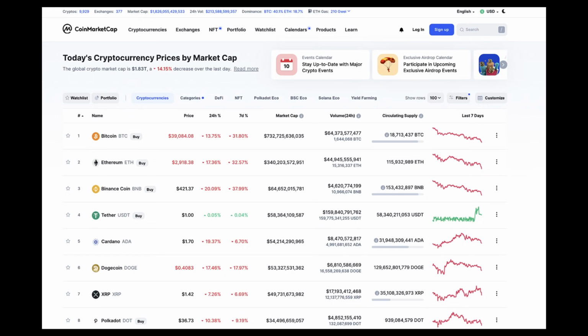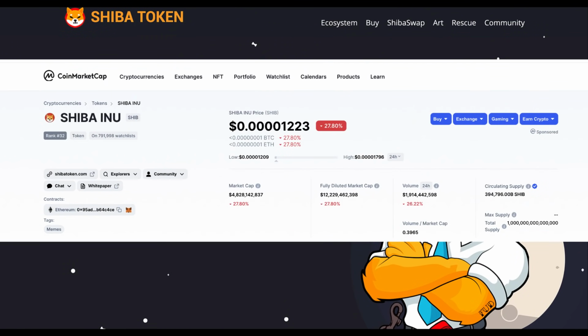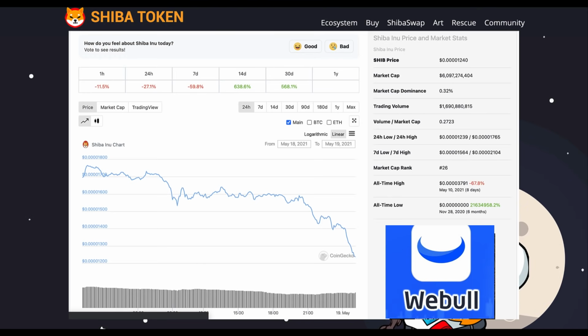So going back to Shiba now. So as we can see, volume's down about 27% in the last 24 hours, sitting at about 1.9 billion. Market cap down about 28% at 4.8 billion. And if we look at CoinGecko here now in the 1 hour, down 11%, 24 hours down about 27% as we've already talked about. The 7-day we're down almost 60%. 14-day we're still up 638%, so that's good news right there. 30 days still looking green, 568% up.